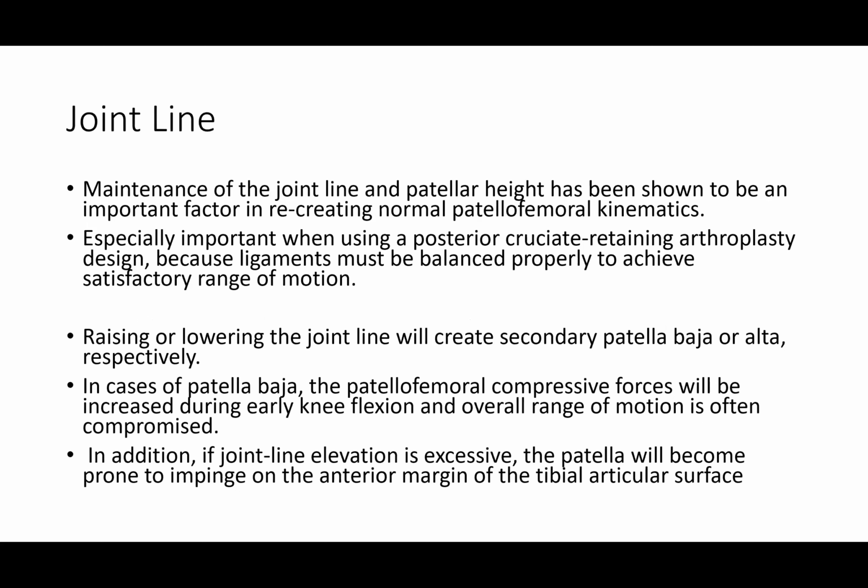Next, joint line. The maintenance of the joint line and the patellar height is shown to be an important factor in recreating normal kinematics, especially important when using a posterior cruciate retaining arthroplasty design, because the ligaments must be balanced properly to achieve a satisfactory range of motion. Raising or lowering the joint line will create a secondary patella baja or alta, respectively. In cases of patella baja, the patellofemoral compressive forces will be increased during early knee flexion and overall range of motion is often compromised. And if the joint line elevation is excessive, the patella will become prone to impinge on the anterior margin of the tibial articular surface.